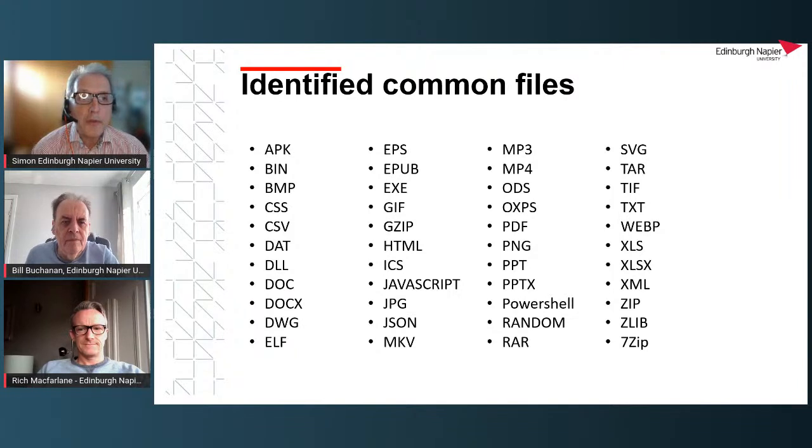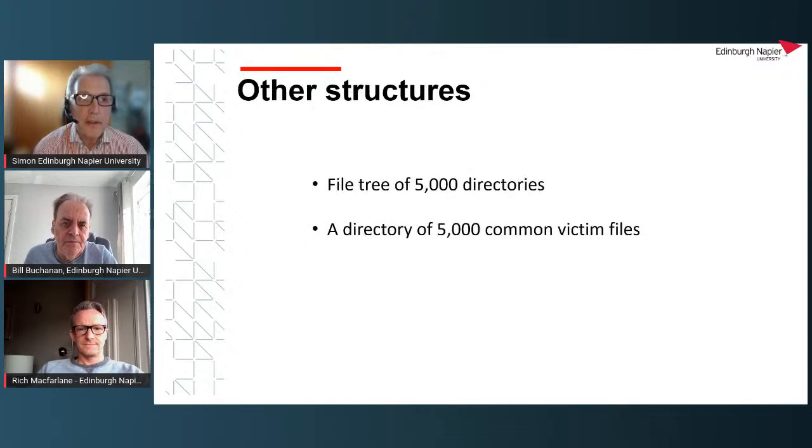What we've also done is we've created some metadata sets where, in one respect, we created a file tree of 5,000 directories, and then we populated each of these directories with a selection of files that we've gathered, for example, docx or xlsx or PowerPoint or plain text files. We've populated these 5,000 directories with those files, and then we've used compression algorithms to compress these directories. So then we'll have 5,000 examples of a gzip, for example, compression of these 5,000 directories. So then we have a meta source of file types in the data set.